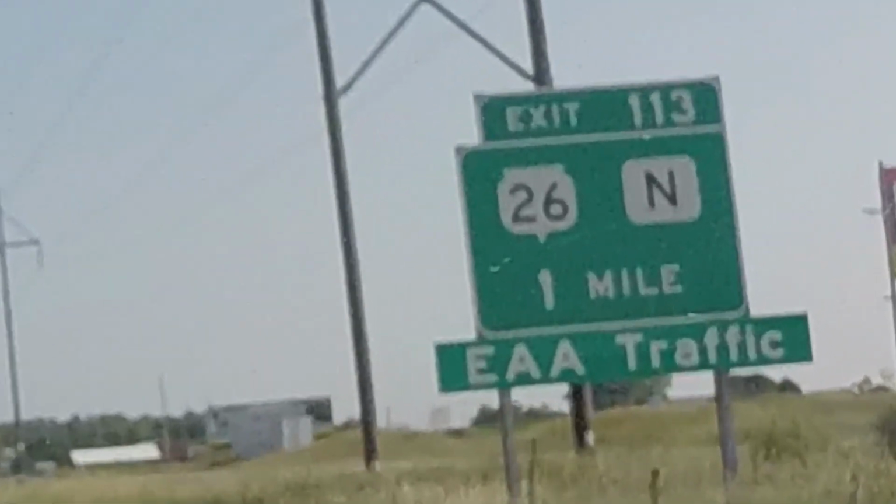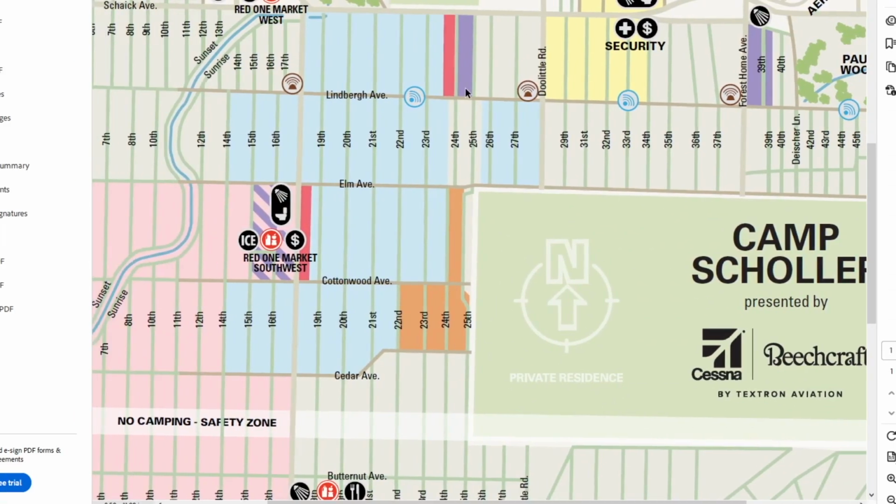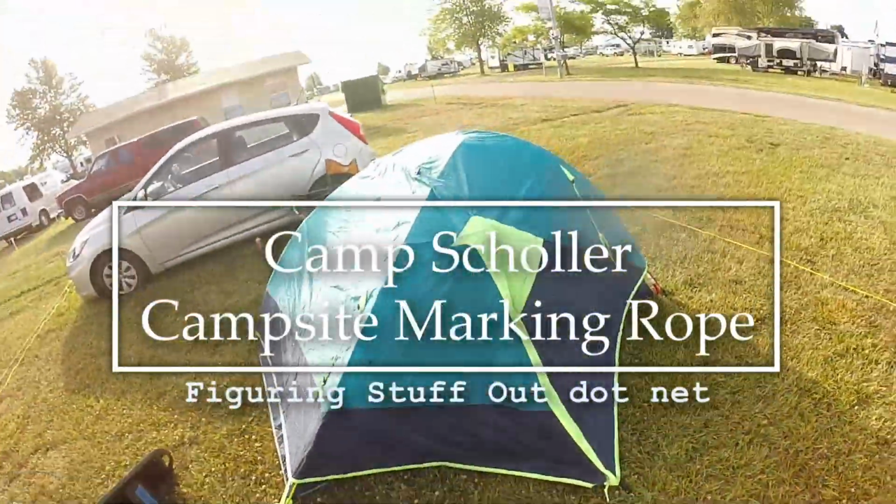If you're going to drive to EAA Oshkosh and camp in Camp Scholler, I'm going to show you a great tool to use to mark your campsite when you drive in.